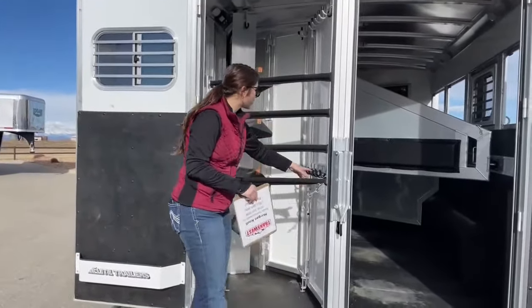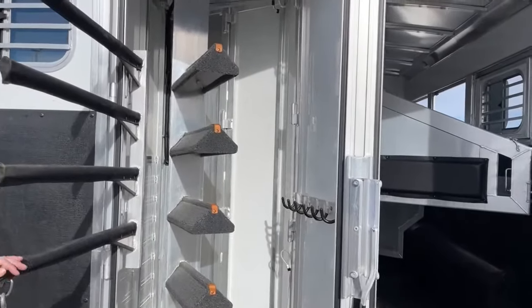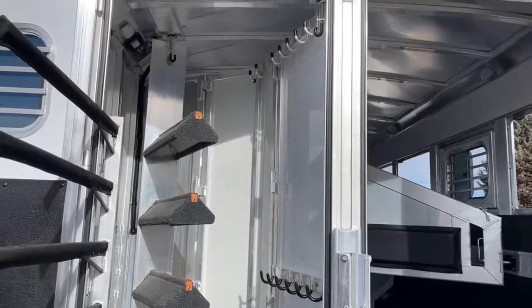And then right in there, you do see your bridle hooks. You got plenty of bridle hooks everywhere. Be able to hang all your bridles that you got and take them with you.